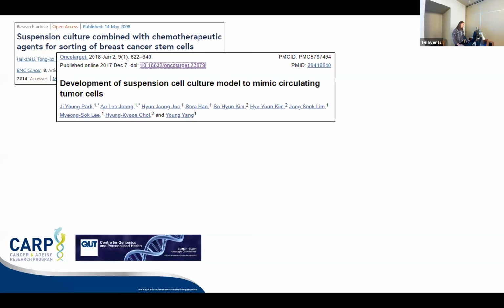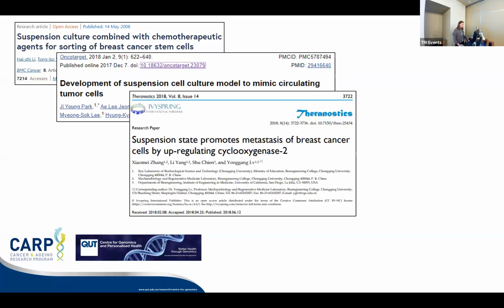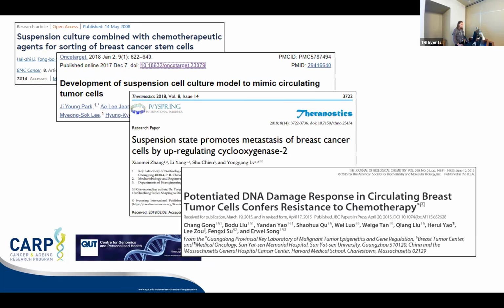And what they seem to show is that cells, as soon as they're exposed to low adherent or non-adherent conditions, become primed for metastasis. They become more efficient at spreading. They become more stress resistant. They modulate their metabolism in order to adapt to the changing conditions.